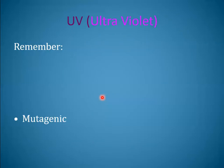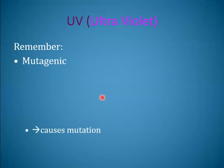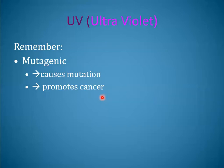So back to our UV story. UV rays are mutagenic, and anything that is mutagenic is also carcinogenic, meaning that it can cause cancer.